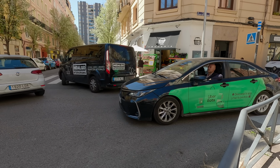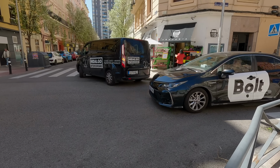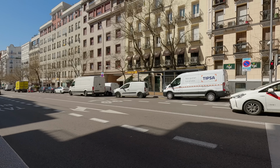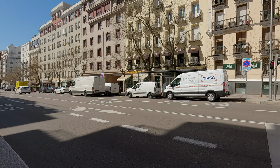Now, let's talk about ride sharing, and there are different options when it comes to ride sharing here in Madrid. Ride-sharing apps like Uber, Cabify and Bolt are popular in this city, but taxis still hold their ground. Locals often prefer taxis because they're regulated and widely available. But I reckon that the younger generations are going for ride-share options more frequently than taxis nowadays, but again, just my opinion.